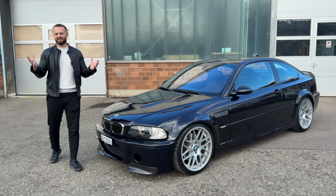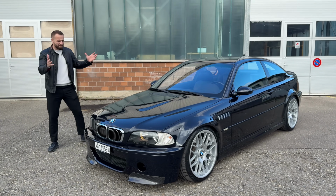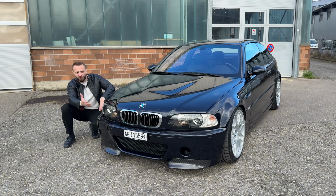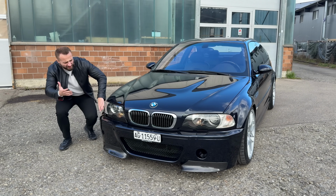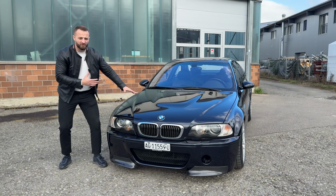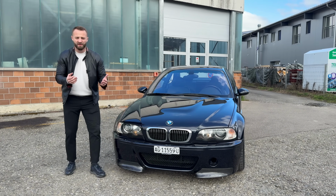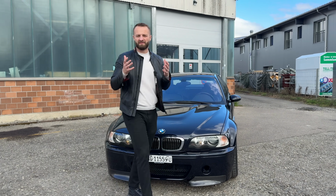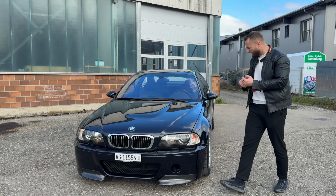Just look at this thing. Let's be honest here. I'm literally melting looking at it with this carbon black color. The beautiful front headlight design, the beautiful kidneys, the power dome, the openings, the carbon fiber. It is wonderful to look at even 20 years later. Come on, man. This thing is absolutely wonderful to look at.